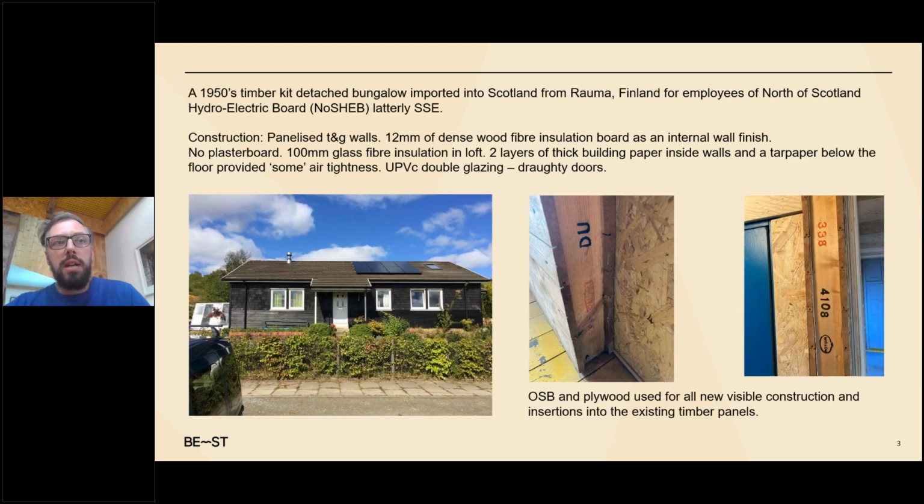So the house I'm in was built in the early 1950s. Rather unusually, it was built in Finland and imported to Scotland as a panelised system. There are a number of these around Scotland. These ones were built for the North Scotland Hydroelectric Board for electricians. There's similar ones from Sweden for Forestry Commission and other industries. Importantly, it's essentially 100% timber construction above the ground. It's got a rather unusual panelised tongue and groove wall construction.